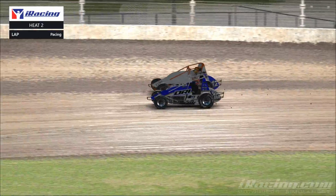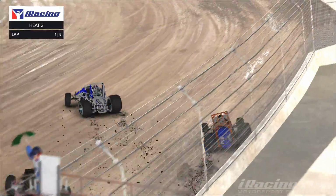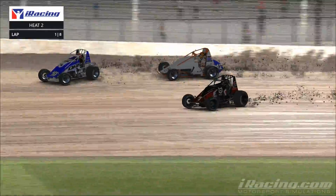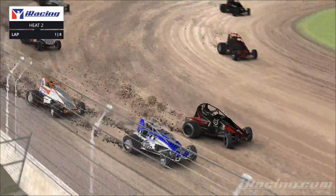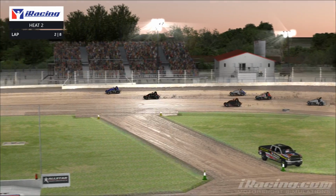Diet brings him down the backstretch. Steps on it, we're green. Up into the walls, the 12 car. That's going to allow Thomas down on the bottom in the 7. He's going to look for the lead down on the bottom as well. Almost gets up there, wheel to wheel. First, second, and fourth up in the wall.